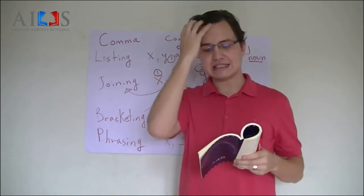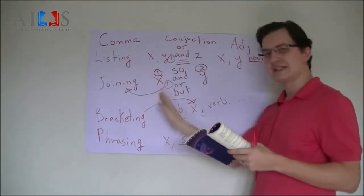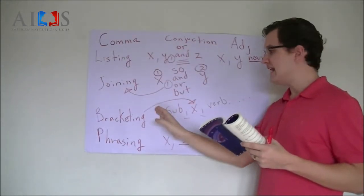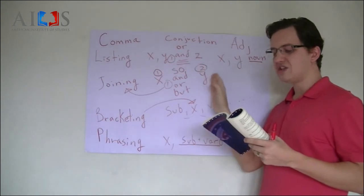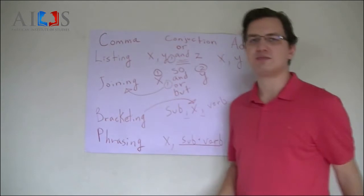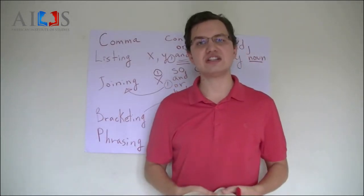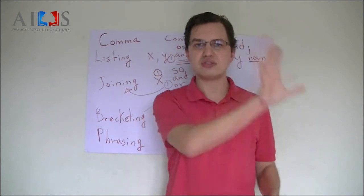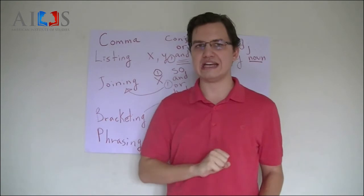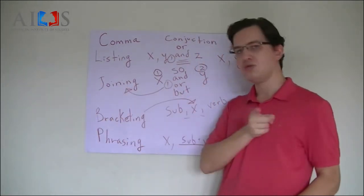And the last sentence, billions of dollars have been spent on new projects. Billions of dollars have been spent. Yet, we have nothing to show for these expenses. So a lot of money has been spent, yet nothing is finished. There's nothing to show. So 2 sentences joined by a coordinating conjunction, and a joining comma is used.